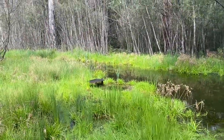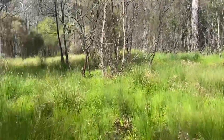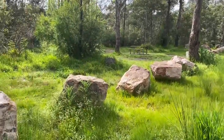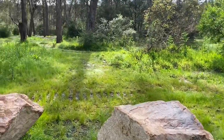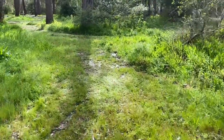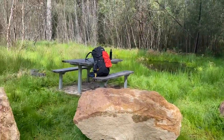Hey, morning peeps, how's it going? It's about 10 o'clock. I'm just about to head off. I'm all packed up. This is where my tent was, just here. I got everything packed up on the pack, ready to go.